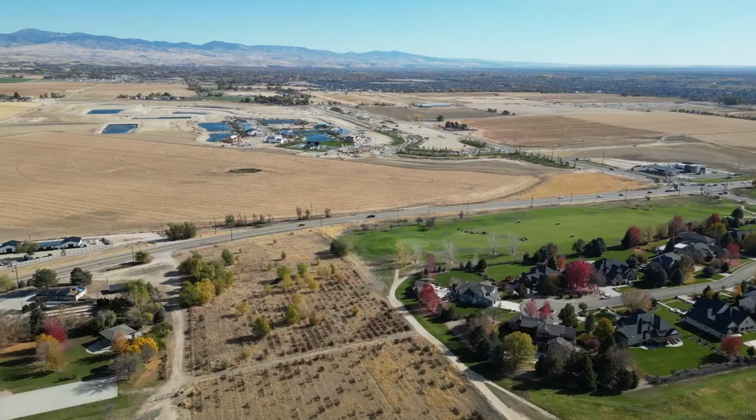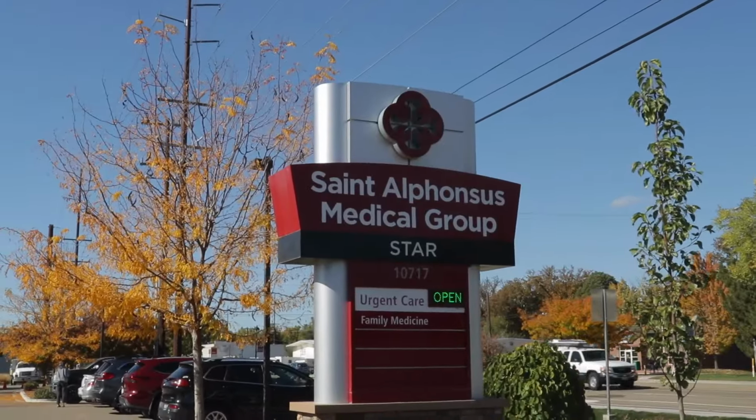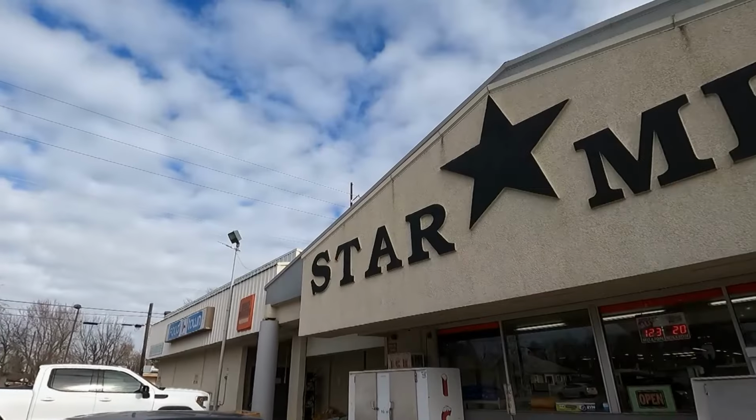As far as the location here in Star, we are situated in very close proximity to your access to the freeway, all of the major shopping, the major hospitals and emergency rooms. We're very close to grocery stores. There are plenty of sweet little restaurants. One that I like to highlight is Proof Kitchen. It's veteran owned. Another that we love talking about and sharing is the Star Merc.